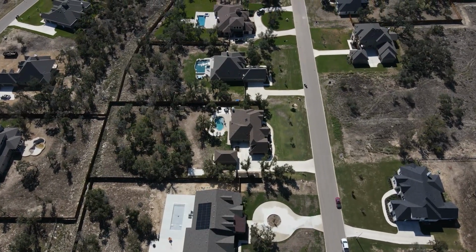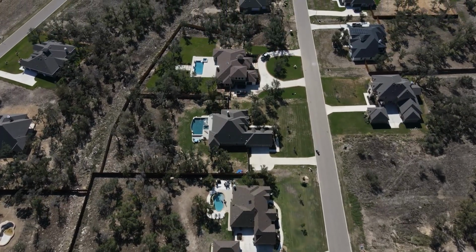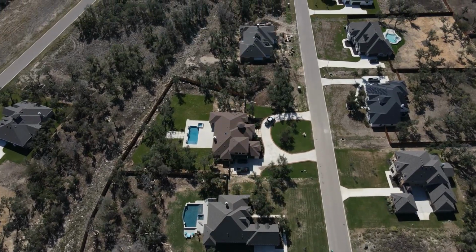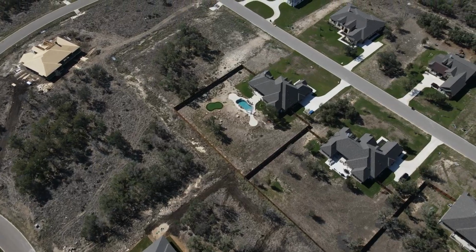I don't think the HOA is going to be doing a whole lot here, when most people have their own swimming pools, and there's not a lot of common areas for them to keep maintained. So yeah, I mean, 150 bucks, that's what I would expect. If it was more than that, I'd be asking, hey, what are you guys doing? That's what I like to hear though. $150, that's my kind of neighborhood.